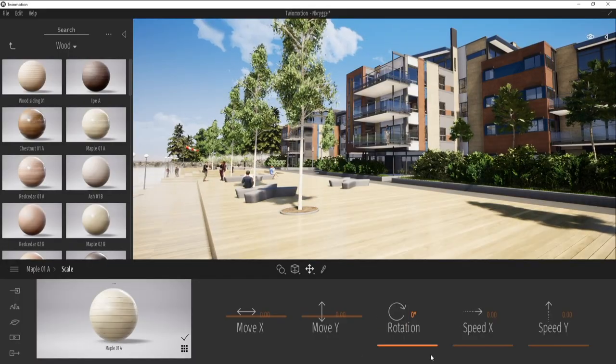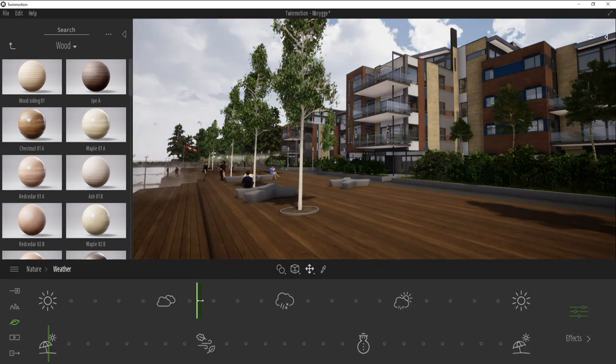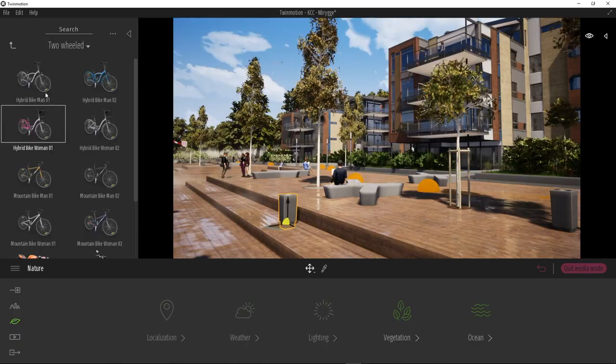You can transform your BIM model into a compelling real-time experience with more than 600 PBR materials that react to your environment and bring your scene to life with interactive smart assets from the rich Twinmotion library.